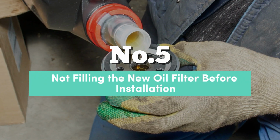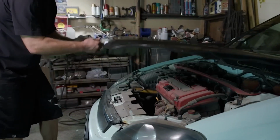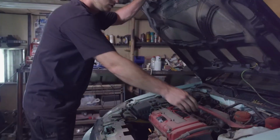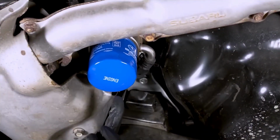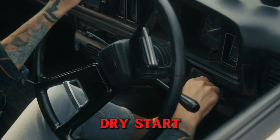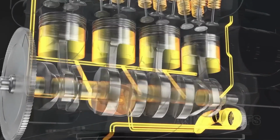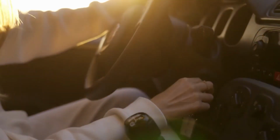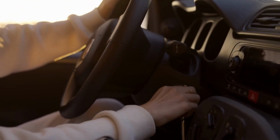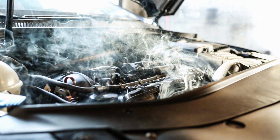5. Not filling the new oil filter before installation. Most car owners don't realize that an oil filter can hold nearly a quart of oil. Installing it completely dry creates what's known as a dry start. When you first turn the key, the filter has to fill up before oil circulates through the engine. During those few seconds, your moving parts are running without proper lubrication, which can increase startup wear by nearly 50%. Over time, repeated dry starts shorten engine life and accelerate damage.